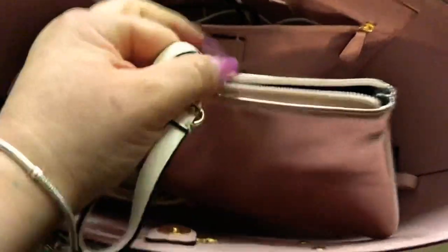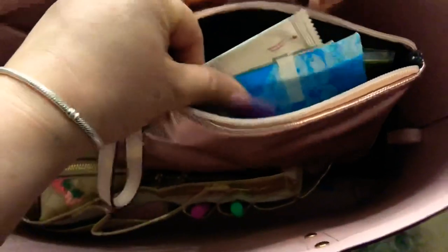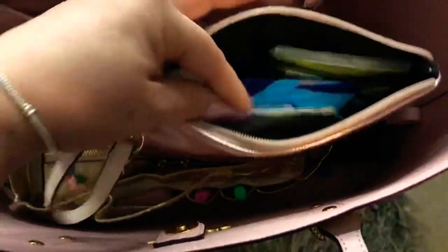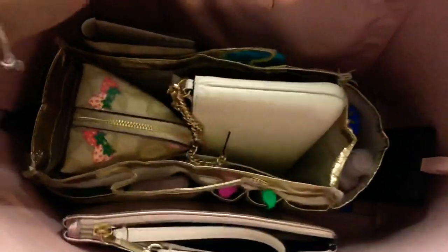Okay, in this first pouch, it's a Victoria's Secret pouch. I have, let's see, I've got tissue, some panty liners, some pads, band-aids. That is a makeup remover wipe that I got at a hotel. Okay. In this pocket here, I have a comb.